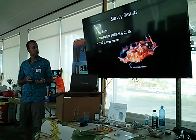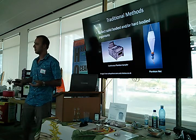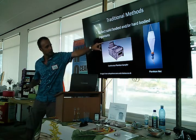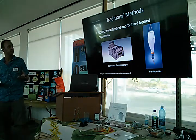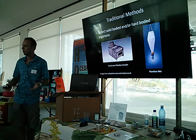Now, if we compare this to our traditional methodology, this is the way that plankton is usually studied. We've got things like these, this is a continuous plankton recorder, and that's a plankton net. And there are a couple of big issues with these. One of those is the fact that they are very expensive to operate. They require ship time, which is very expensive.